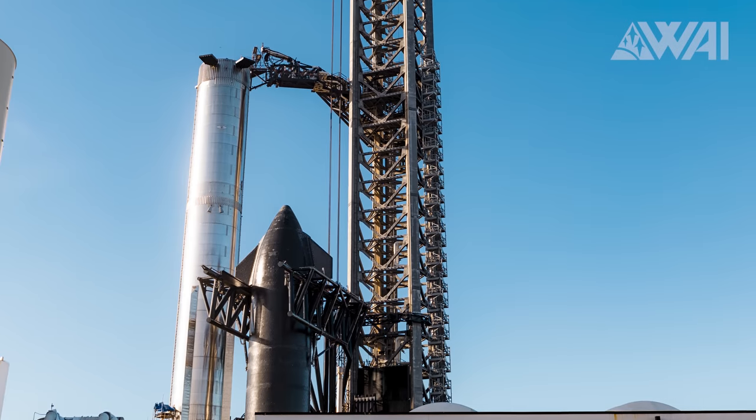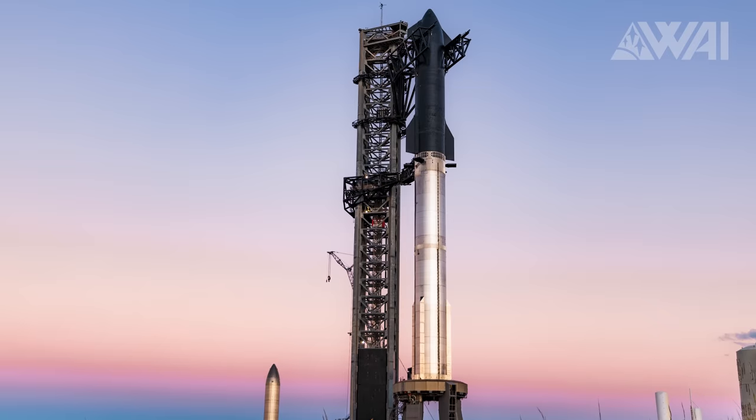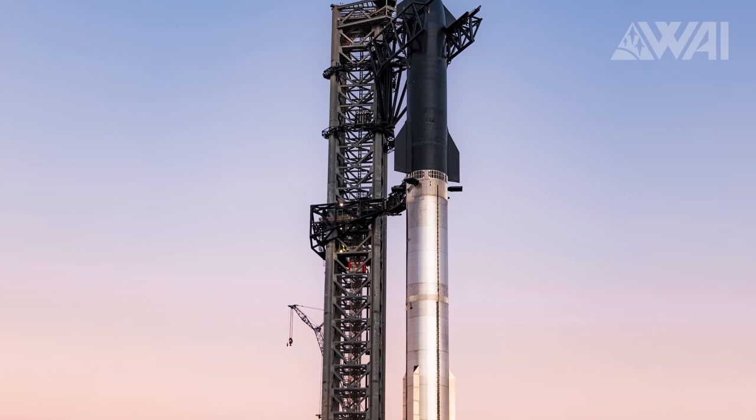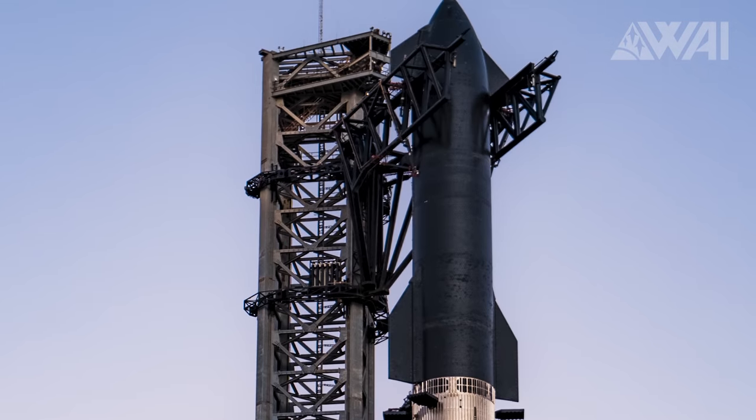We have two theories. First of all, Booster 9's forward dome has been in the spotlight lately. If by the time you're viewing this, the hot staging ring has been removed, it might hint at some fitment issues with the ring itself.